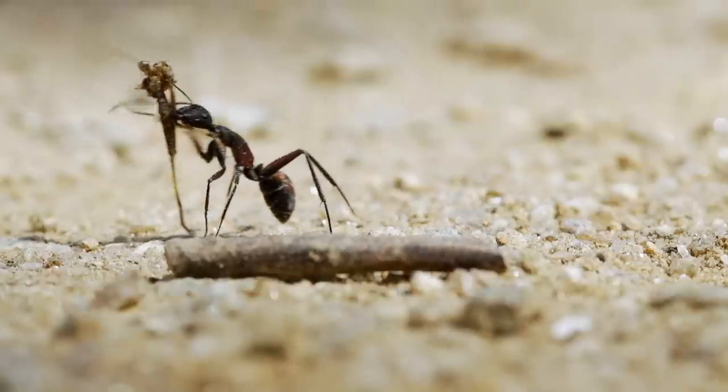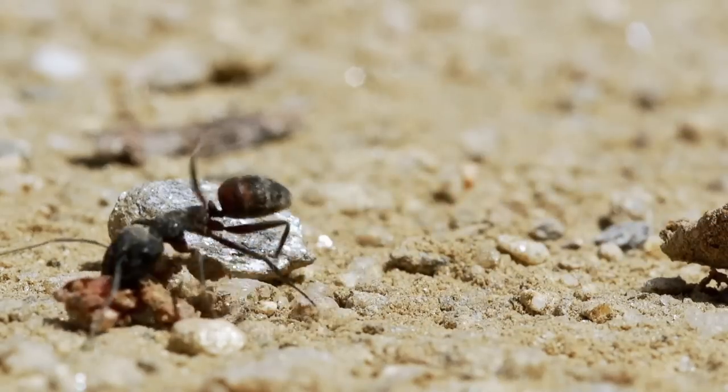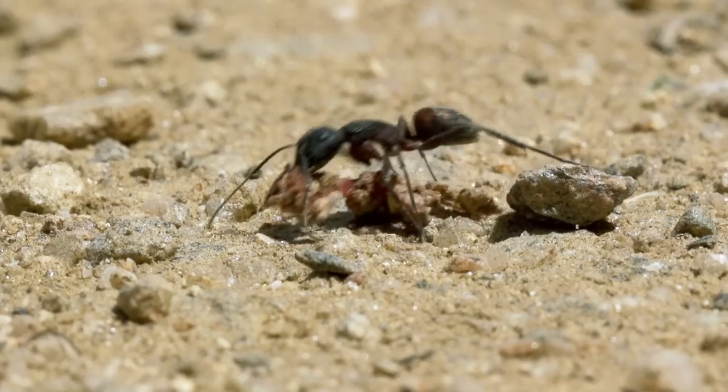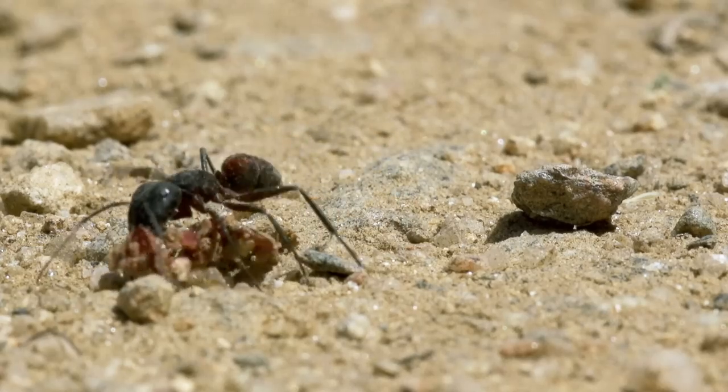Except for the two poles, we can find ants on every continent. All an ant colony needs to set up shop is for there to be plenty of food in the surrounding area. And in the Sierra Morena, there's lots of food.